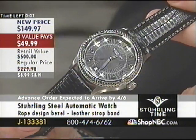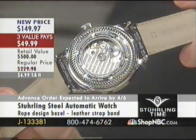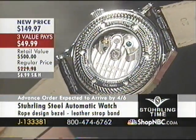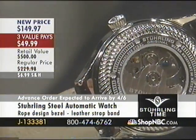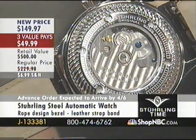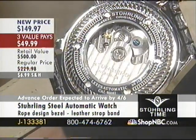It's because of the unique avenue of distribution that we're able to bring these watches at these prices, working on low profit margins, in one sitting to show our entire line, literally show our line to hundreds of thousands of customers in one sitting. Otherwise, in a retail environment, you couldn't get it for this price. You really couldn't.